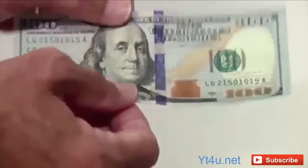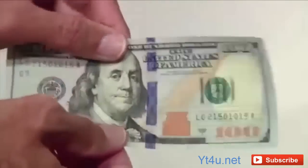Eye-catching additions: a 3D ribbon, and a bell symbol within an inkwell that changes color when you tilt the note. There's also raised printing on the face side. The number 100 shifts color when you tilt the bill. On the back side, the number is colored gold.